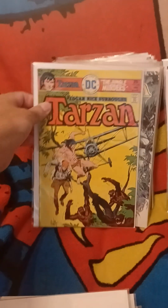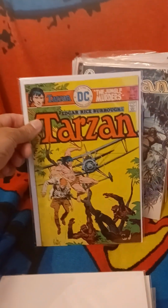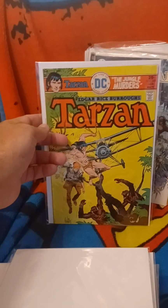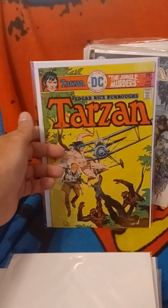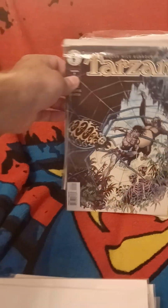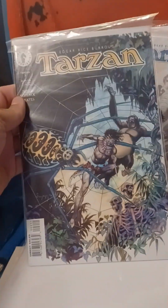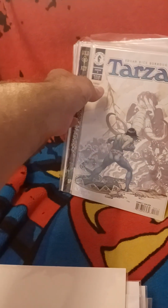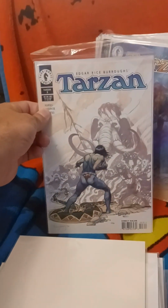I now have the complete run of DC and of the Marvel one, and I'm working on getting the Dell, Gold Key ones. I'm also trying to do these Dark Horse ones. I thought they did pretty good with the Tarzan ones. I haven't focused on them as much, but there's some great covers for those.